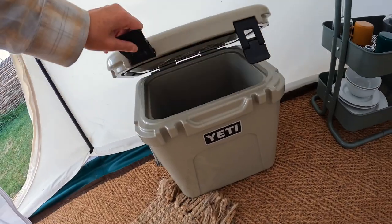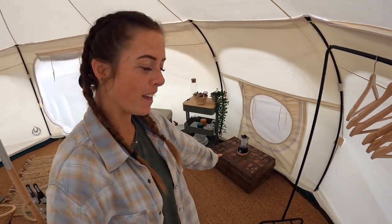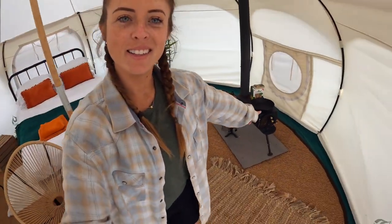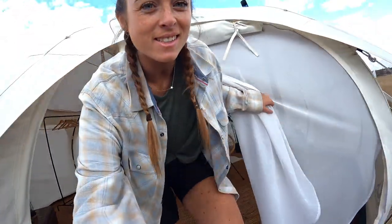It has a Yeti ice box cooler with an ice pack in for anything that I need to keep cold. It has a little trunk here, a little hob, some pans and some plates and cutlery, and a little log burner here as well to keep warm. So this place is so beautiful. I'm gonna have a very nice time here.